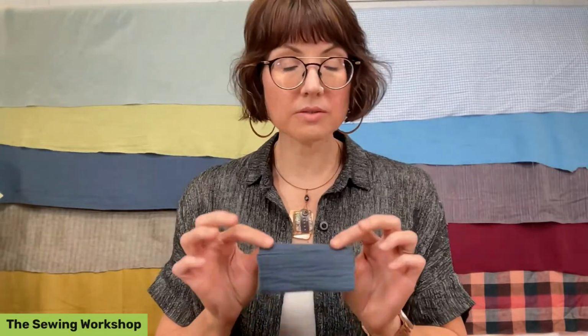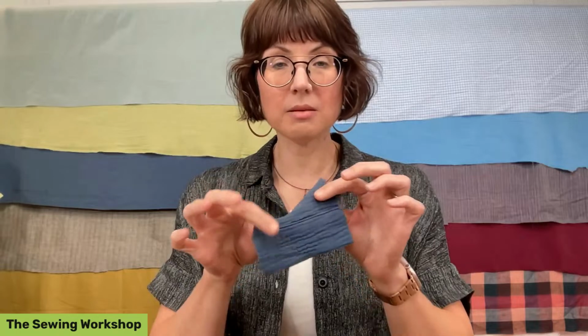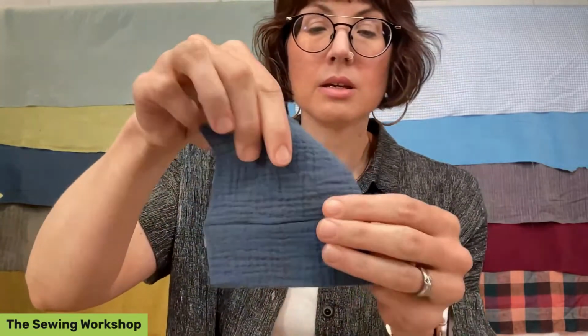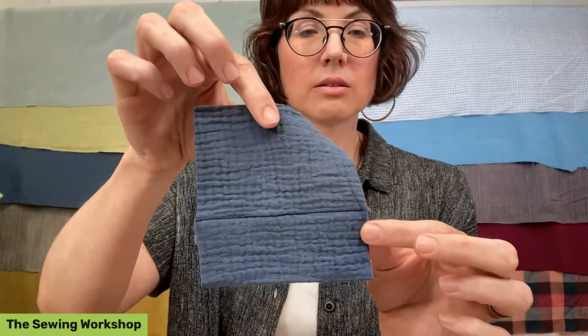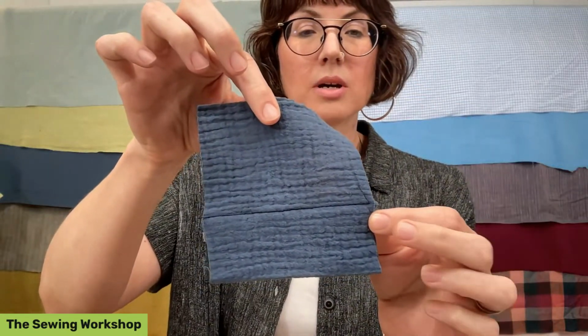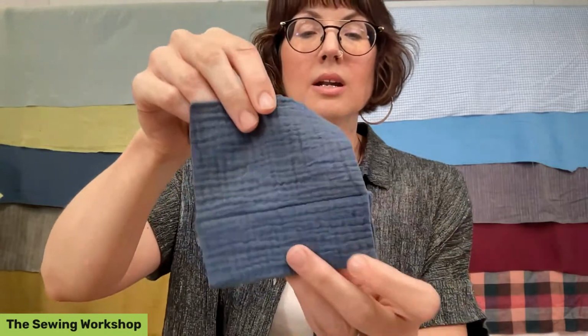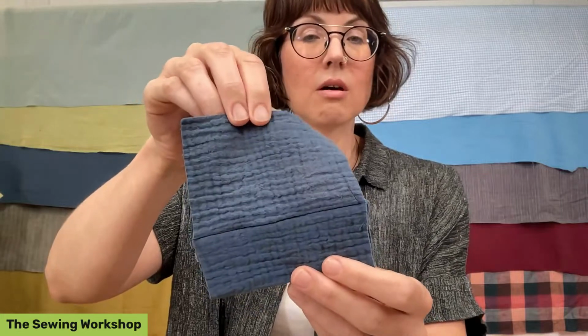Okay, so when I was working with the cotton gauze, the biggest thing that really stood out to me was using the walking foot. That was key. So the first sample I did not use the walking foot, and I used a fusible web tape on the back to get my hems nice and secure. But what ended up happening is without a walking foot, it stretched out a little bit. I don't know if you can see that on the sides, but it stretched out a little bit as I was stitching the hem.